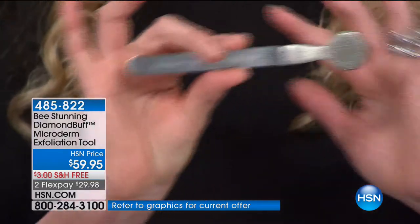Let me tell you why this little tool is so special and why it has been the secret of estheticians for the last 15 years all over the world. This is a patented, highest grade stainless steel that you can buy. This is one and done. You will never have to buy another exfoliating product ever again in your life. No more $40-$50 jars of exfoliating creams. No more trips to the esthetician if it doesn't fit into your budget.